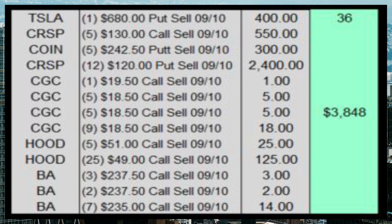You can see the positions in the stocks: Tesla, TSLA, Crispr, CRSP, Coinbase, COIN, CGC Canopy Growth, HOOD Robinhood, and BA for Boeing. A very good week of trading. You can see the positions there, whether they're put sells or call sells. These are all contracts that I sold off. I received premium, as you can see there. And then on the right there in green, you can see the total premium for this week, $3,848. Unfortunately, none of these have executed so far.